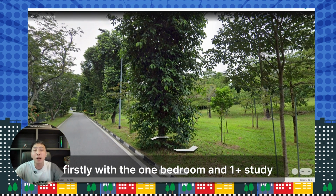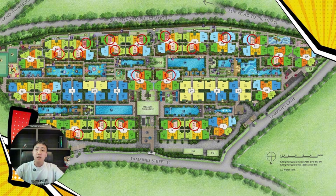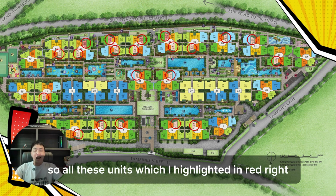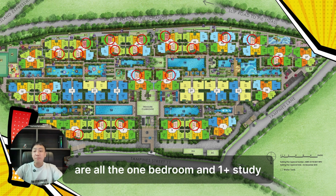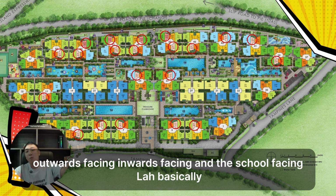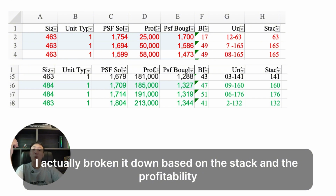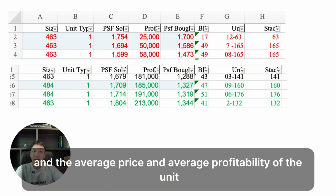Firstly, with the one bedroom and one plus study. All these units highlighted in red are the one bedroom and one plus study. As you can see, they are scattered everywhere: outwards facing, inwards facing, and school facing basically. So to form my analysis, I actually broke it down based on the stack and the profitability, and the average price and average profitability of the unit.